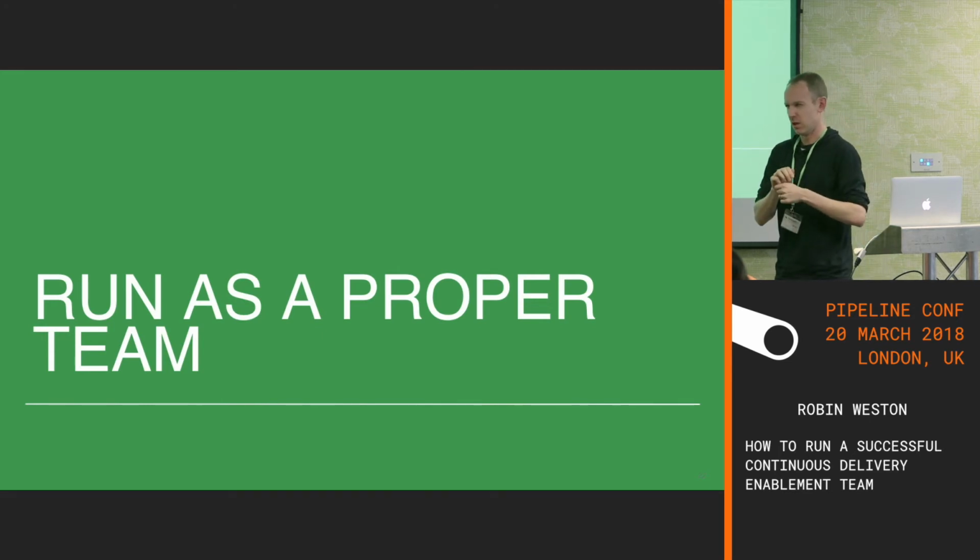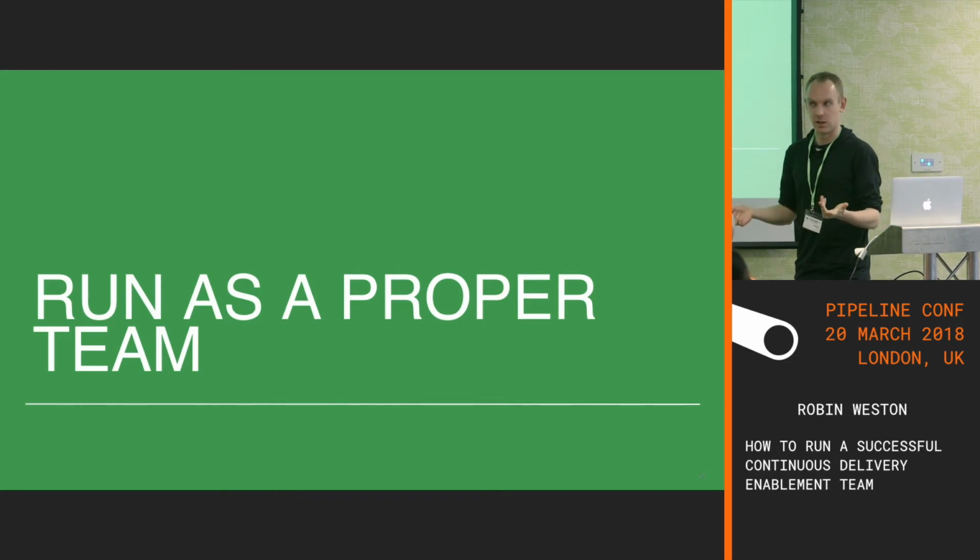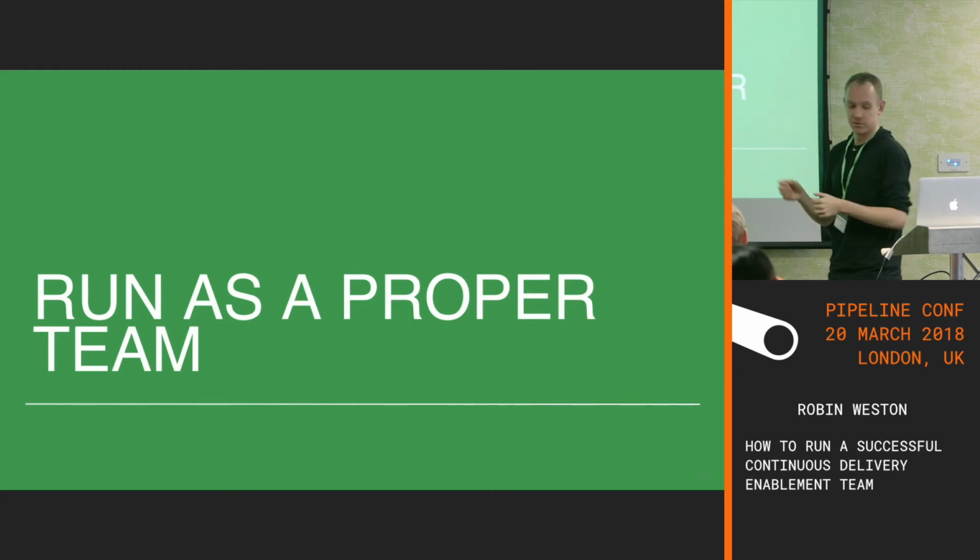Oh, they're doing some impressive continuous delivery stuff. Better leave them to it. That is super dangerous, because then we just become another silo, and that's really bad. And then it's even worse than before. So we wanted to run as a proper team.